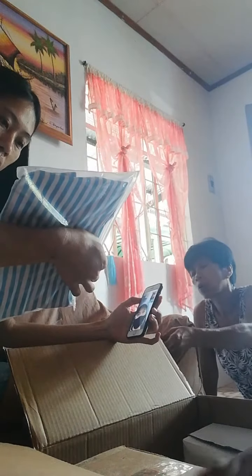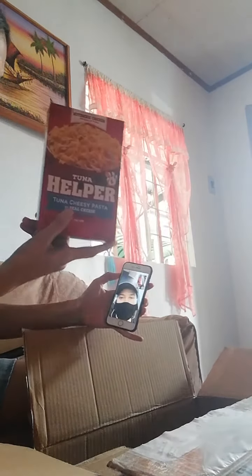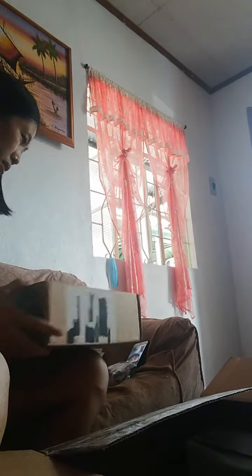That's frozen coding kit. Wow, Melody has lots of gifts from you. What is this? Lana, duck for the king. What is this? Helper, tuna helper. I sent the large boxes on the side. This one? What are these? What's inside the box?